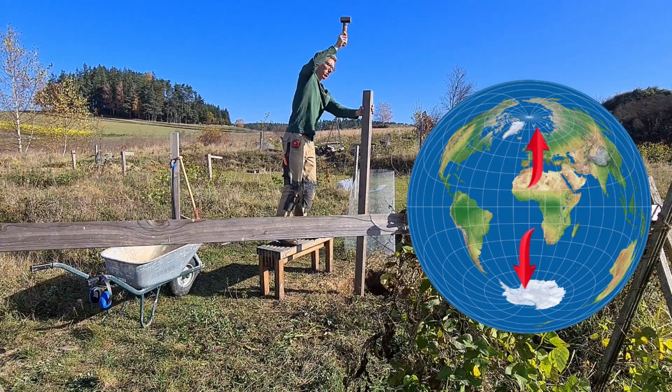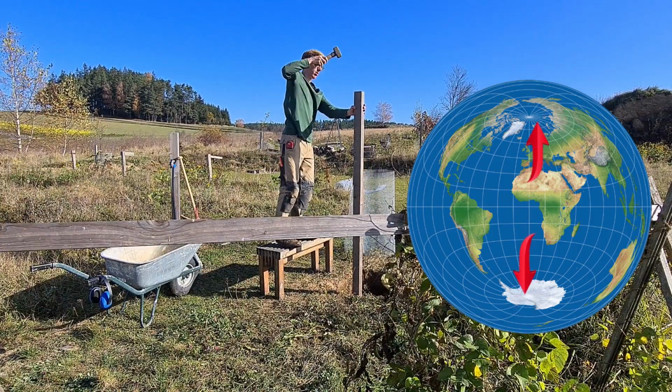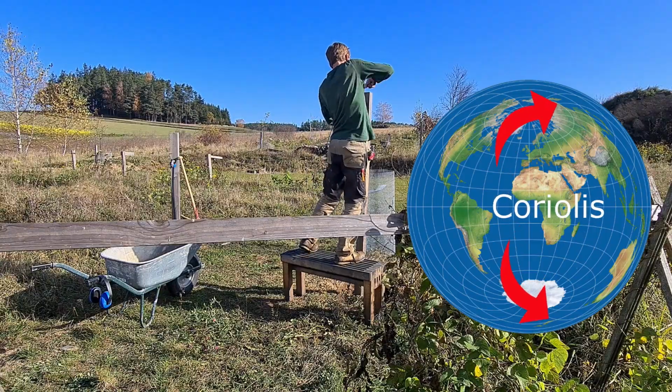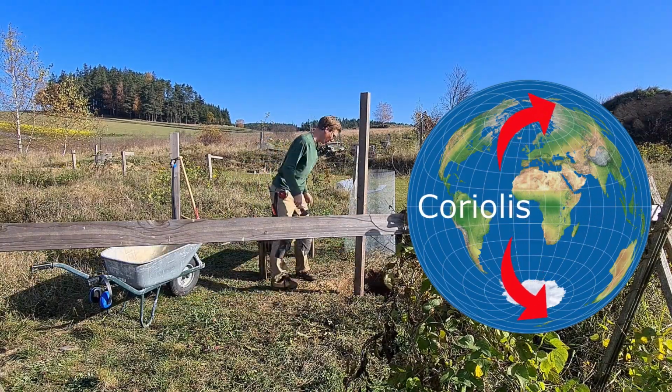This is because air from higher pressure areas, usually located near the equator, are moving towards the poles, so north or south, but are being deflected sideways by the Coriolis force. This is the same force that would, for example, deflect a ball being thrown from a merry-go-round, at least from the thrower's perspective.